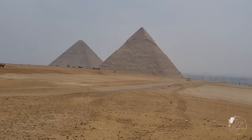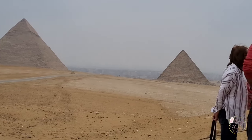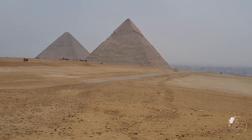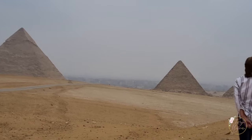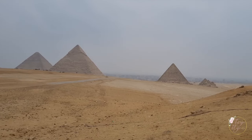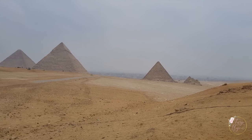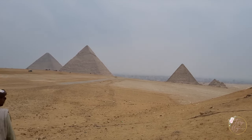Great Pyramid, and then the middle one is the second, and then you've got the small one there. The second one looks taller because it's only 4 meters shorter than the Great Pyramid, and that's the smallest one. The smaller pyramids are on the very right. These were for the queens, so the king's wives and daughters.